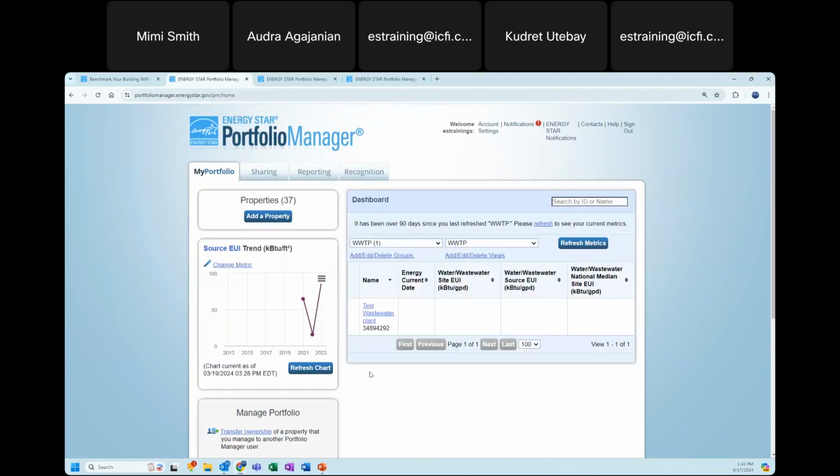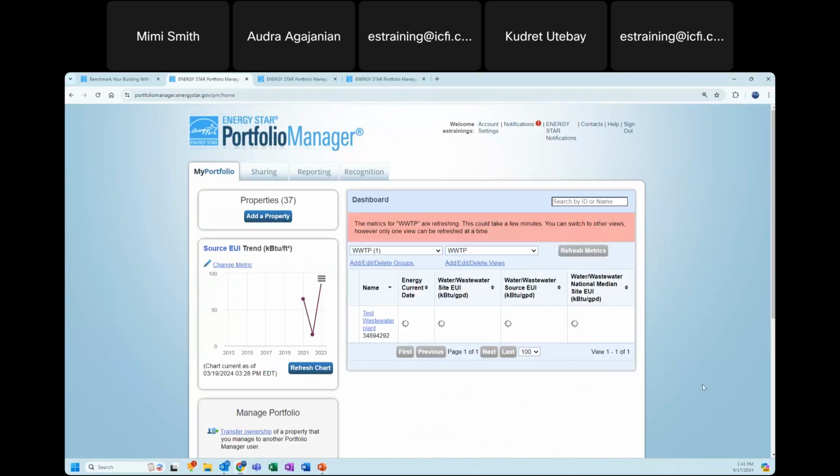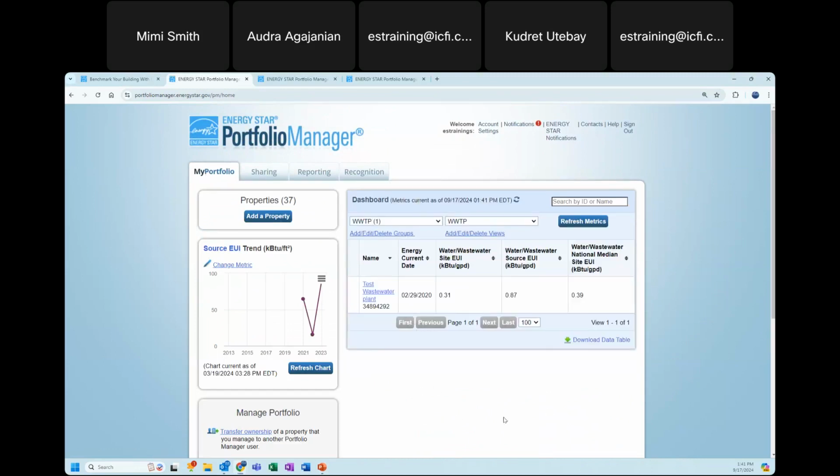Now on this tab, you'll see I've already set up a wastewater treatment plant view and group here. So instead we are seeing these wastewater treatment metrics generated here. And if you refresh these, if you have a lot of properties in your account, it might take a while to refresh, but if you only have one, it will go pretty quickly.